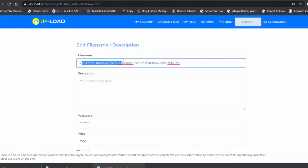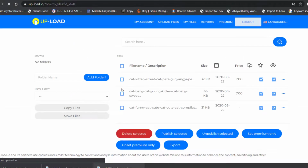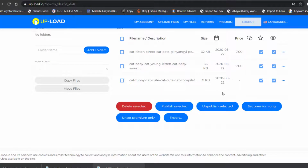We're just going to keep it like this. All right, so right now this is cat, kitten, street, cat, pets, and animals. And very simply, we are done with this, and both of them are in the price of that.